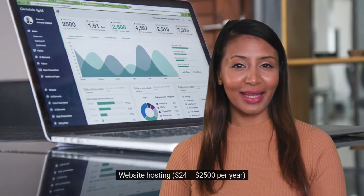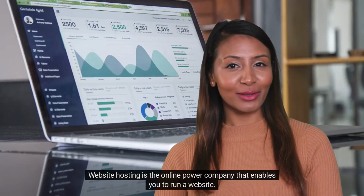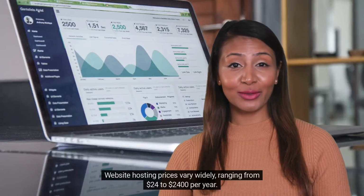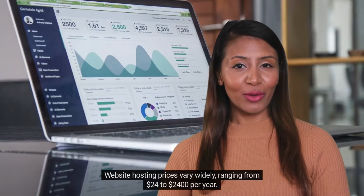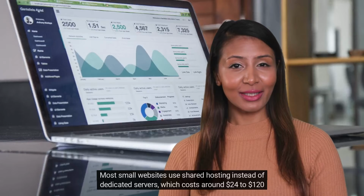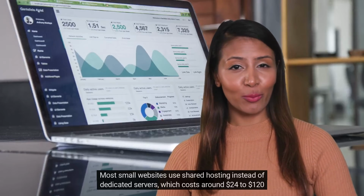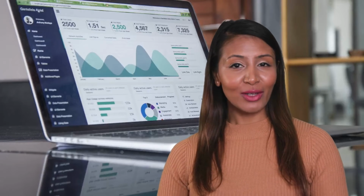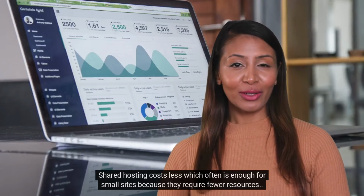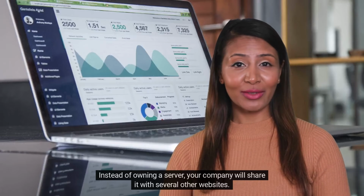2. Website hosting, $24 to $2,500 per year. Website hosting is the online power company that enables you to run a website. Website hosting prices vary widely, ranging from $24 to $2,400 per year. Most small websites use shared hosting instead of dedicated servers, which costs around $24 to $120 per year. Shared hosting costs less, which often is enough for small sites because they require fewer resources. Instead of owning a server, your company will share it with several other websites.